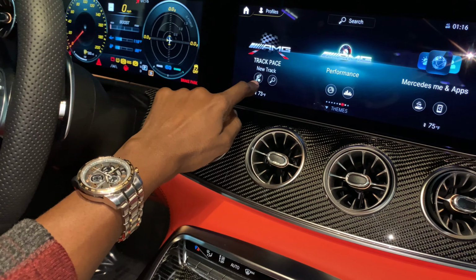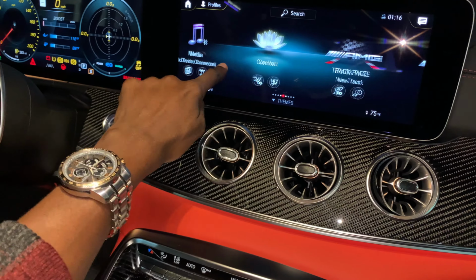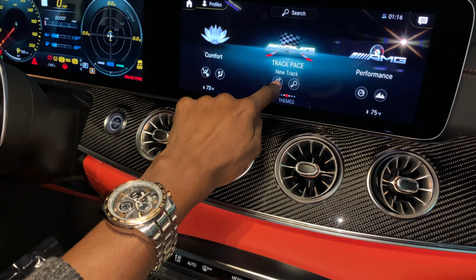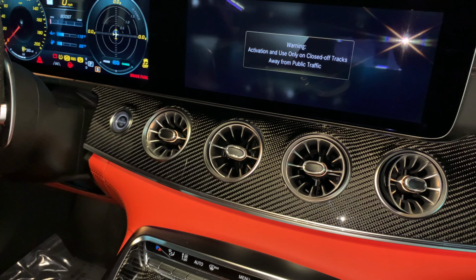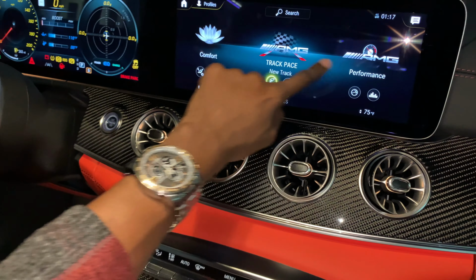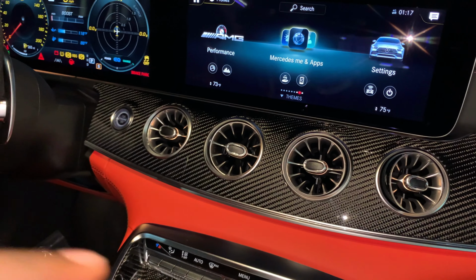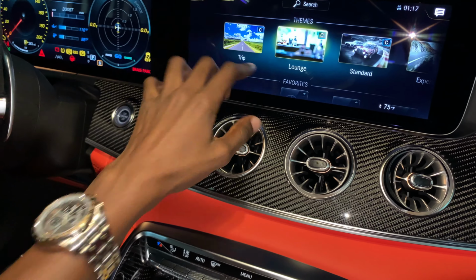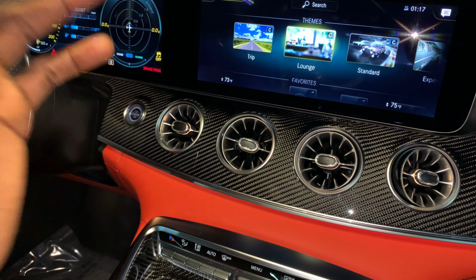Now let's go back. Underneath each of these icons, you have shortcuts. So for instance, if you click on this, it's going to take you to a track. We don't need that right now. Also go into settings, you have all these shortcuts. So that's a brief look at the MBUX system, which is Mercedes's flagship user experience infotainment system.